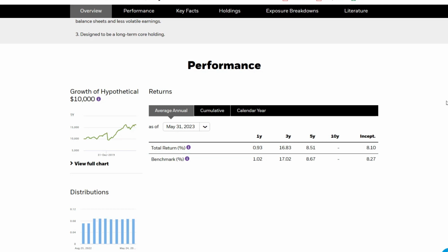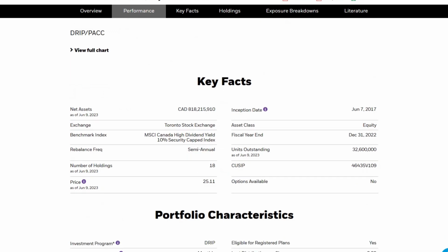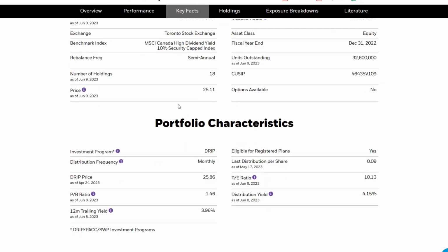When we mention annualized, we are talking about the return for this fund over those time periods, averaged over that specific time. So for example, if the fund has been around for 5 years and overall it has returned a total of 50% cumulative, its annualized return over those 5 years would be equal to 10%, just to give you an example. With XDIV, this fund hasn't been around for a long period of time. It was only incepted back in June of 2017, so about 6 years ago. It does allow you to take advantage of the dividend reinvestment plan, or DRIP.